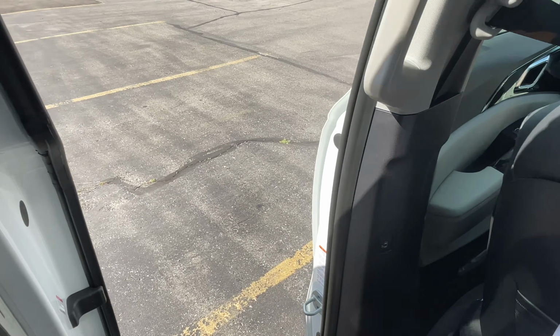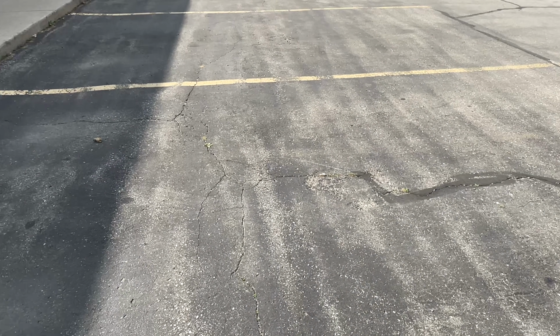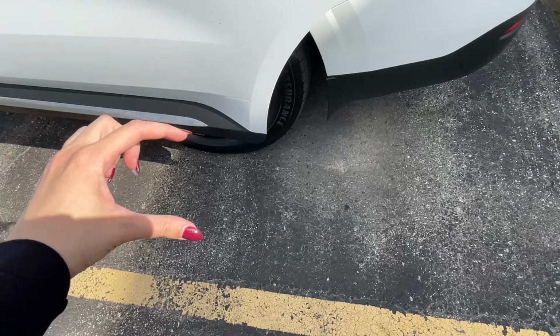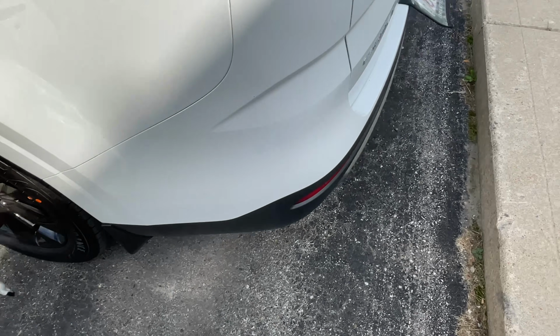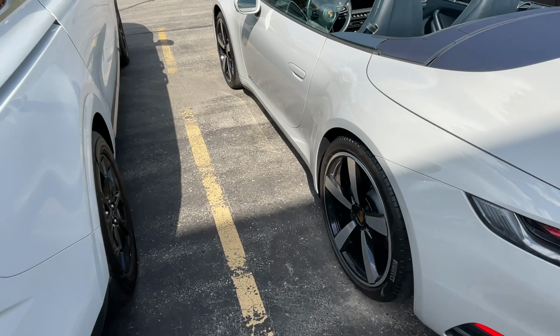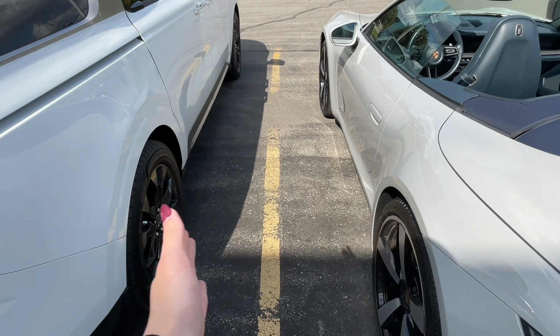All right, parking reveal. I love the sliding doors. We'll get out. See? Good amount of space. Good amount of space. And I'm sure the owner will appreciate good amount of space.